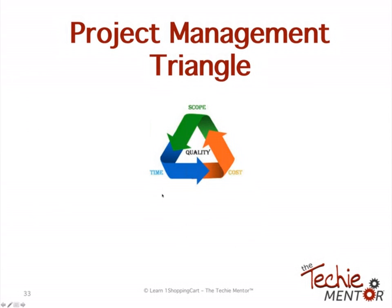Okay, here's the project management triangle I told you about. This is basically what a project manager's job is. They have to manage all the pieces of this triangle. And that's why I say it's moving. The scope, the cost, the time, and the quality. So there's actually 4 pieces to this. So if the scope changes, it usually changes the time, which if the time changes, usually changes the cost, which comes back to scope. And then if you remove scope, then a lot of times that's going to affect the quality.